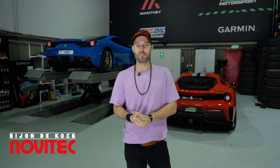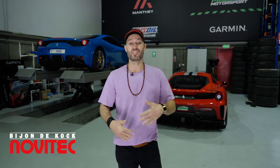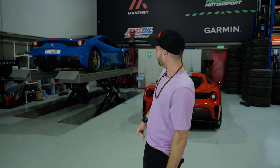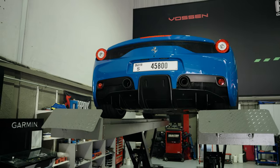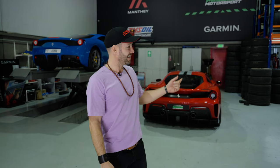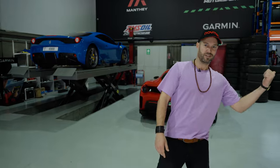And welcome to Mission Motorsport here in Dubai, a company that does quite a lot of builds for us. Today we quickly popped into the workshop to see work that they're doing on the 458, very befitting number plate, won't you say? Novitec Pista, and over here we've got a GTC 4 Lusso. Look this way.